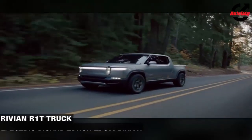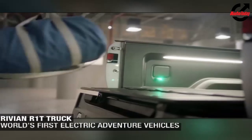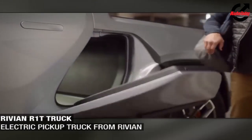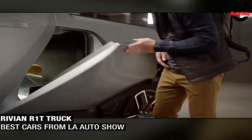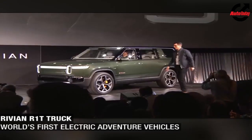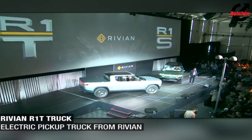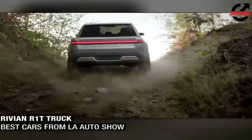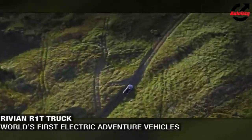but has a payload capacity of 800 kilograms and combined trunk volume of 680 liters. The R1S is a full-size 7-seater SUV that boasts of 750 bhp and a whopping 14,000 Nm of torque. The SUV has 34 degrees of approach angle and 30 degrees of departure angle to tackle off-road terrain.